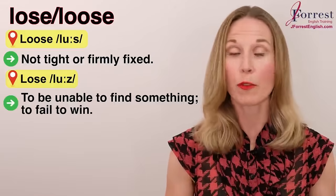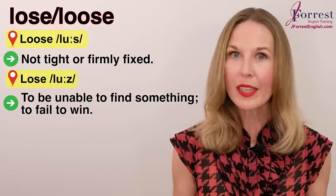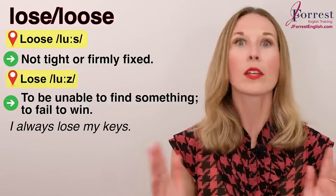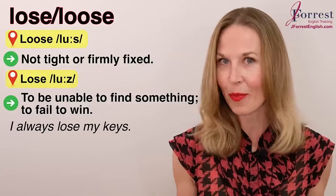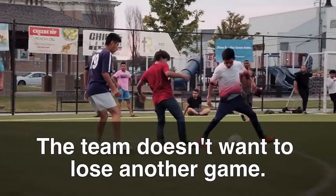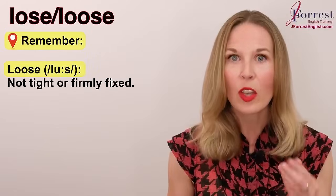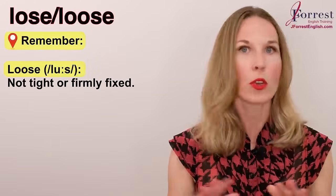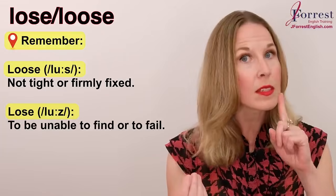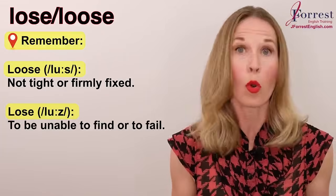To lose is, of course, to be unable to find something, but it also means to fail to win. For example, I always lose my keys. Or the team doesn't want to lose another game. So remember, loose, with an S, means not tight or firmly fixed. And lose, with a Z sound, means unable to find or fail.